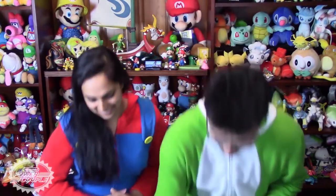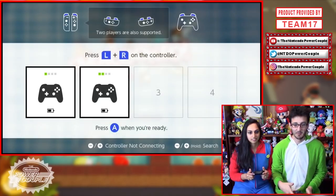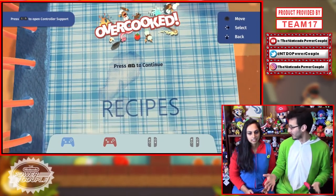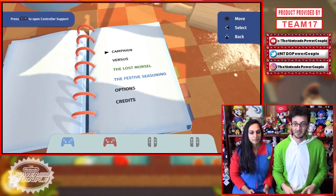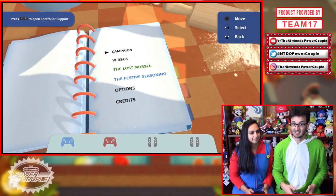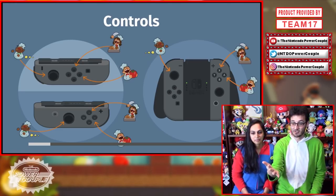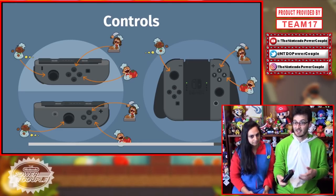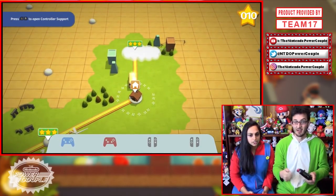Let's get cooking! So let's see. Main menu. We're going to be playing on, we started the single player campaign, so we're going to be continuing from that and play a few levels. There is versus mode and a couple of the DLCs, but let's see if we can unlock some characters. So the instructions are simple. A grabs things, X does actions, and I believe B helps you run fast, so you can rush around. You get a little scoot.